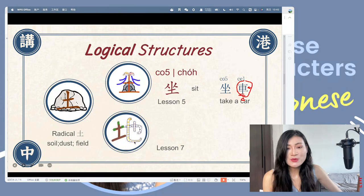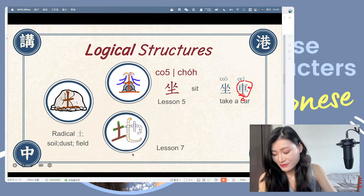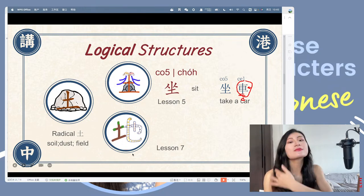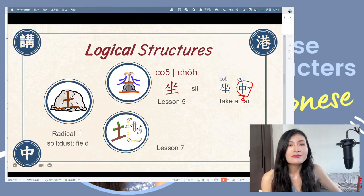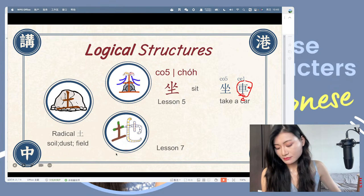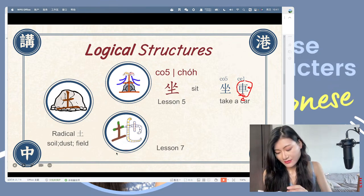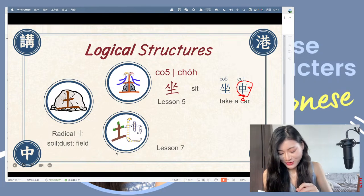And then what's more, we have this character. Do you know what this character refers to, or how to pronounce it? Any clue? Just leave your answer in the chat room, okay? So that I know what you know and what you don't know.